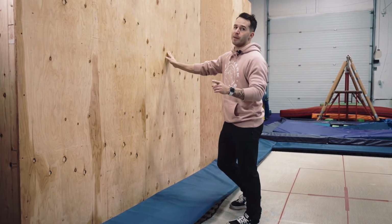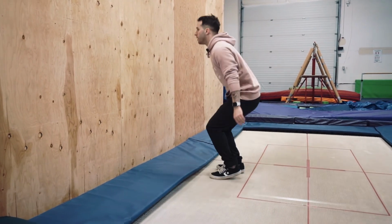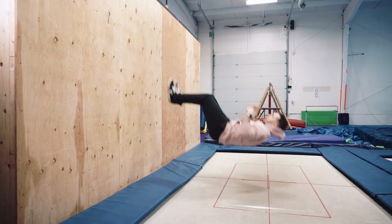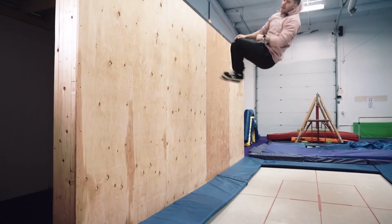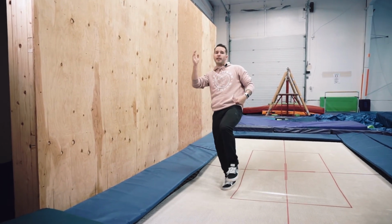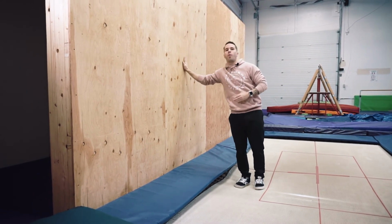So the ant bounce technique or the needle technique looks like this. My feet will stay together. Now I'll be kicking. You notice my feet go really high. It's all because of the way I'm pushing out of the bed. I'm really kicking and trying to exploit the trampoline power rather than the wall power.